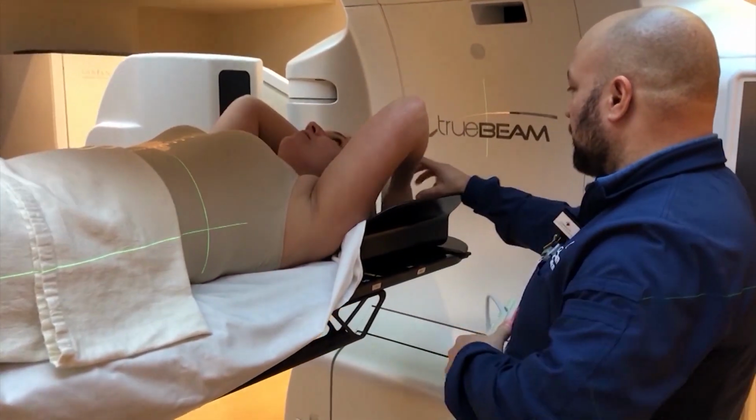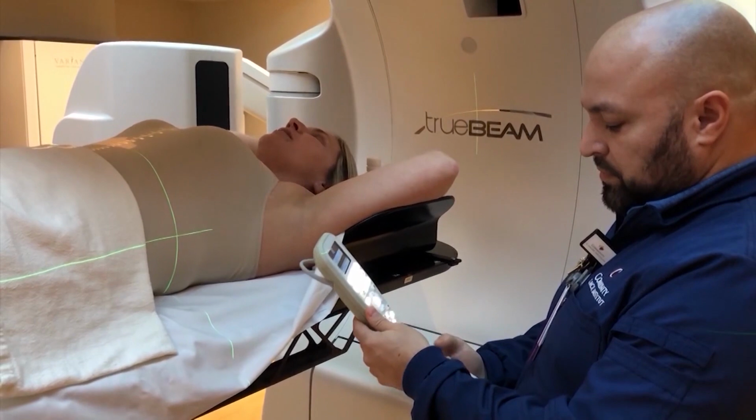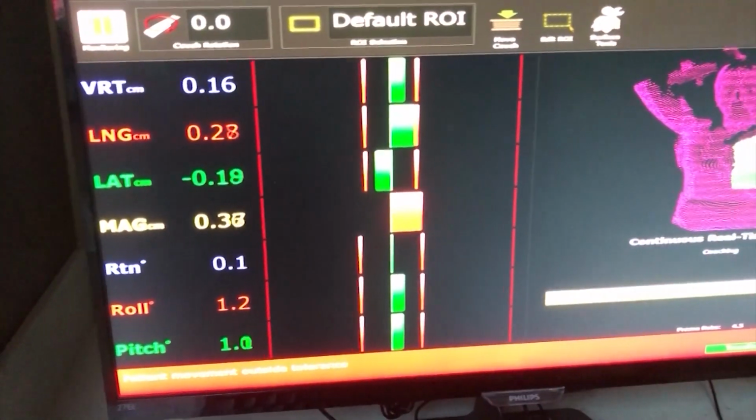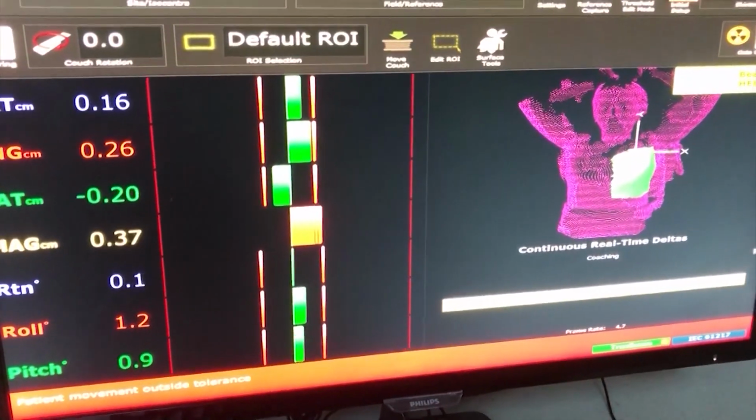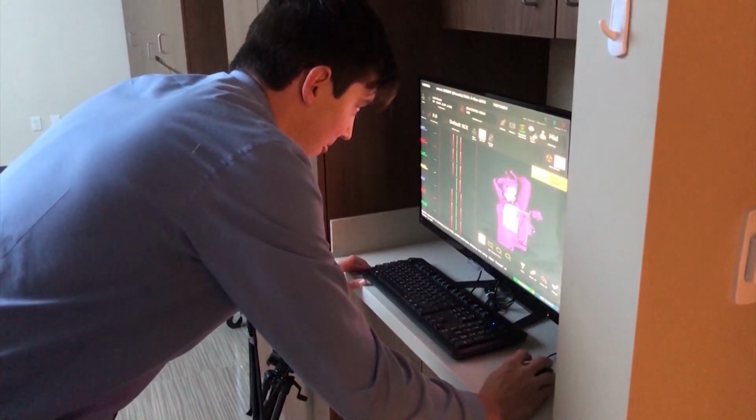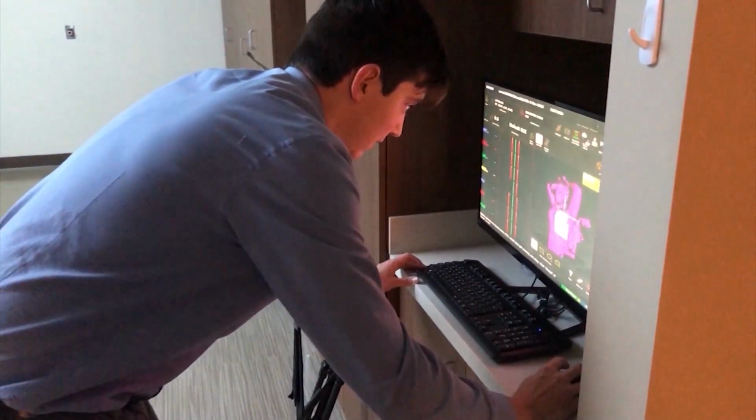It's all about timing and the careful placement of SGRT that will minimize the dosage of radiation to the normal tissues while delivering the maximum amount to the cancerous cells. There's a significant reduction in the dose received by the heart with this technology. Many of our patients are now surviving, and down the road we don't want them to experience cardiac disease.